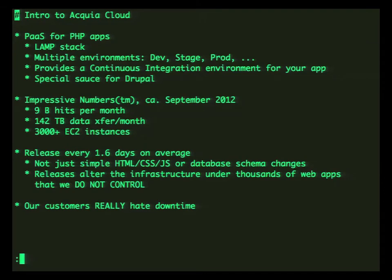So first I need to tell you a little bit about Acquia Cloud, just so you have some context. Acquia Cloud is a platform as a service for PHP apps. Think of it as Heroku for PHP, or Engine Yard. It runs a LAMP stack, right? Linux, PHP, MySQL stuff. It provides multiple environments for our customers' applications, so dev, stage and prod, and there's a lot of automation where we make continuous integration easy for our customers, and we give them a UI and an API and all kinds of good stuff.